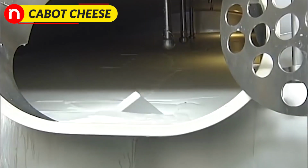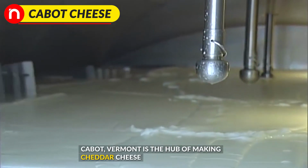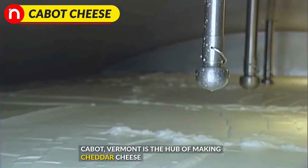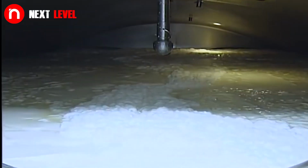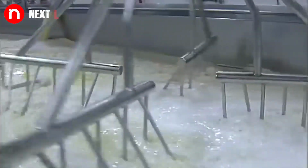Ready, the paddle agitators start to do their job, slowly at first. The Cabot Vermont is the hub of making cheddar cheese. Curd and actually cut the curd. By being able to handle the curd as softly as they can, it makes us get the maximum amount of cheese out of the milk that we can get. In an hour, it's transferred to the finishing tables.